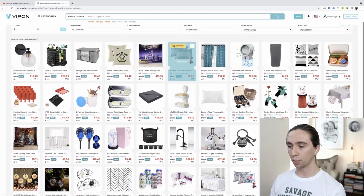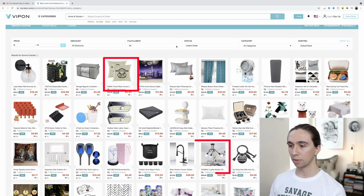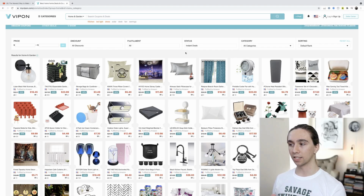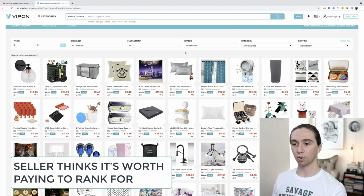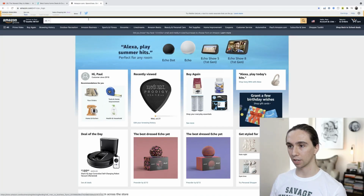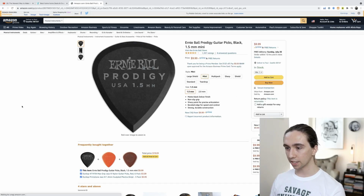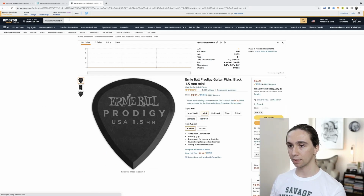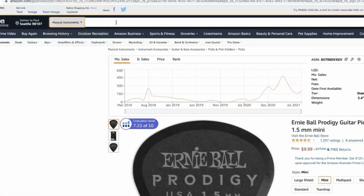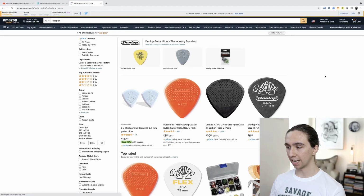And now here's the cool thing about these products. Some of these are going to be brand new, some of these are going to be old, but they all have one thing in common. The seller thinks it's worth trying to boost these products to get ranked for it. Because if we take a look at how ranking something on Amazon works, take this guitar pick, for example. This doesn't just sell just because it's on Amazon. They would have to rank for, this is called like a jazz pick on Amazon, right?